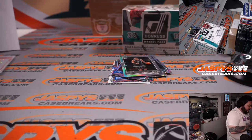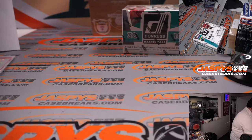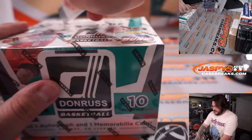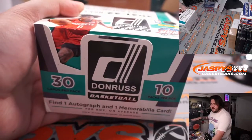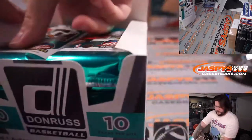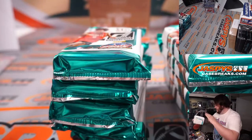All right, we hop to... I would say starting to get into the real good stuff. I'm a big fan of this Donruss, especially from this year. Let me get some choice, some black, some hit parade, some encased, and some obsidian, and then our big signed hit parade basketball right here. $20 break on night one. Yeah, why not? Make it a fun one, make it a memorable one.